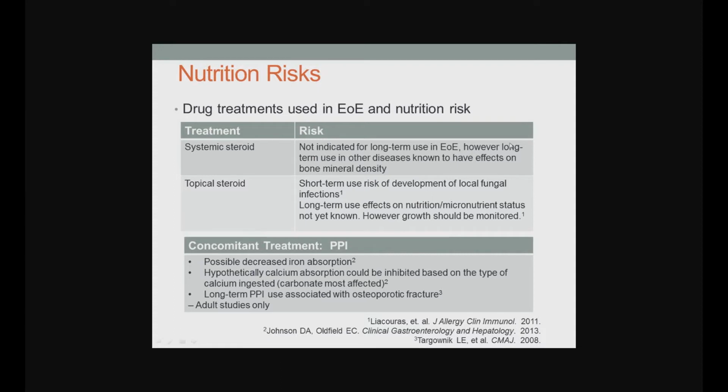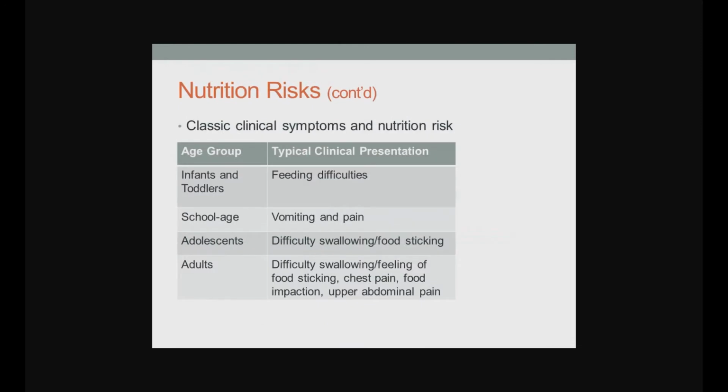With PPIs, there is a possible decreased iron absorption, and in addition, there are some studies in adults that show that you could have risk of osteoporosis and fractures. Again, those are adult studies only, but it's worth noting. That's why we are concerned about making sure that the diet has enough of the iron, calcium, and vitamin D in it.